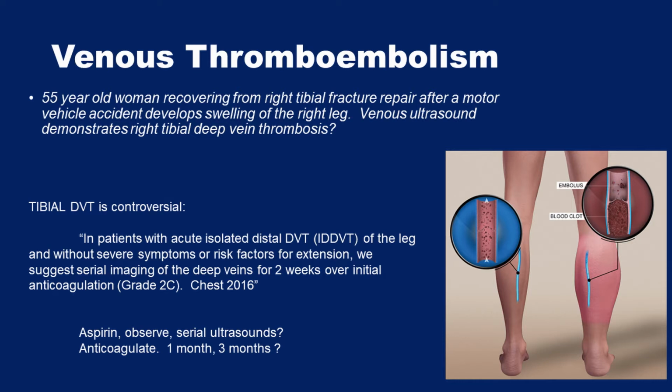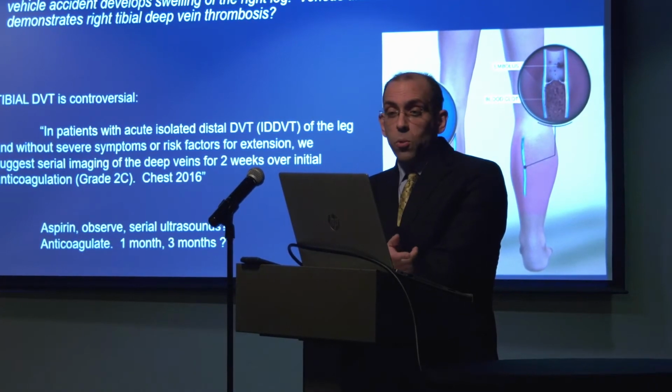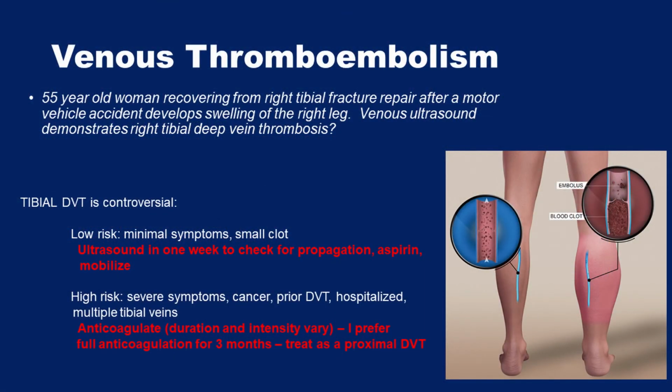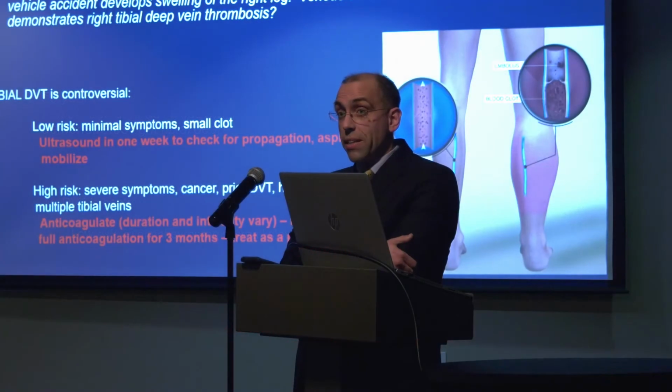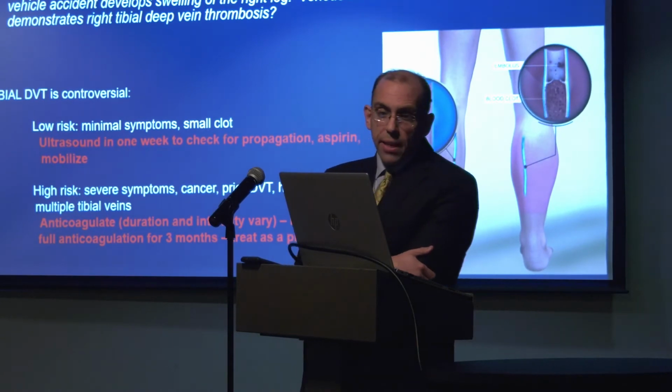If the patient is concerned about risk factors from anticoagulation or has contraindications for anticoagulation, those are patients that can be treated with serial observation, aspirin or compression with symptomatic type treatment. Probably about 15% of them will end up propagating, and if they do, they can always be converted for anticoagulation. It would be very unusual to place a filter for a tibial DVT, and that's almost never indicated.